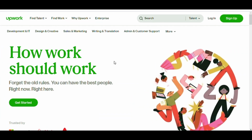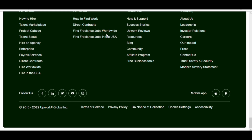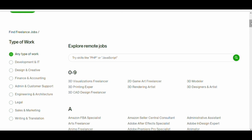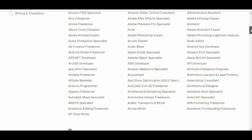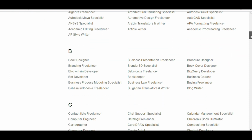Now move on to the next step, which is to find jobs to apply for. To do that, scroll down and click on Find Freelance Jobs Worldwide. I recommend looking for what are called fixed pricing jobs. By doing fixed pricing jobs in the beginning, you can do a lot of jobs quickly to build up the number of reviews that will serve as social proof when it comes to more people hiring you in the future from Upwork.